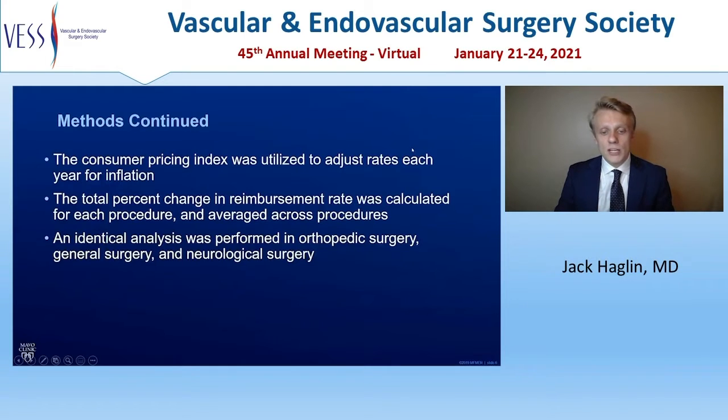The raw total change in reimbursement rate was calculated for each procedure and compared to the change in Consumer Price Index, or CPI, throughout the study period. The data was also adjusted for inflation utilizing the CPI for each year throughout the study. This adjusted rate represents the true buying power of the vascular surgeon receiving payment for such procedures in each year. This adjusted data was utilized to report adjusted total percent changes across the study.